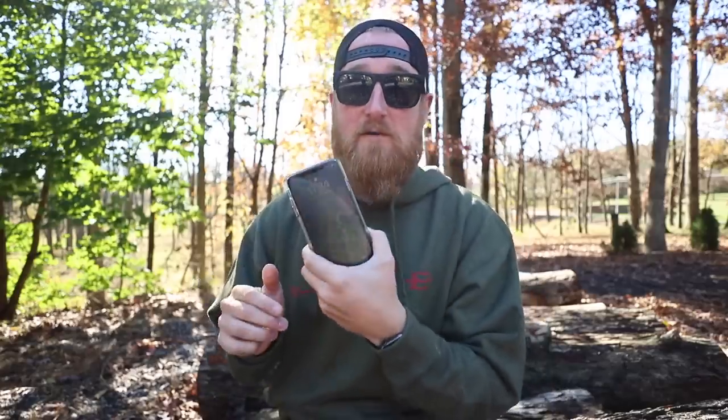The form factor of the phone is great and all, but these things are noticeably heavy, and not many people talk about this. One of the first things I noticed about the XS Max is how heavy it is, and whenever I tell people about this, I'm like, here, hold this in your hand next to a Google Pixel, and it is significantly heavier. Now, some people aren't really going to care about that, but when it's something that's in your pocket and you're constantly holding it in your hand all day, it adds up and it's honestly annoying.